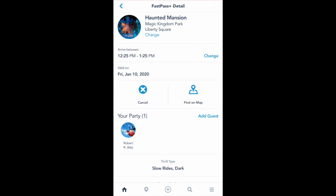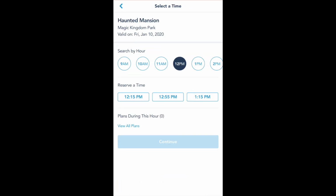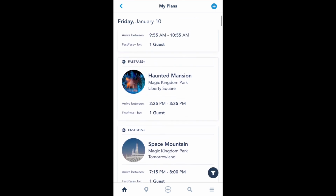Something else we can do now is change the time. So let's say we wanted to eat lunch around noon, so let's change our Haunted Mansion time to a little bit later. It'll tell us all the times that are still available for this attraction. And click Save Changes, and then it will update in our plans.